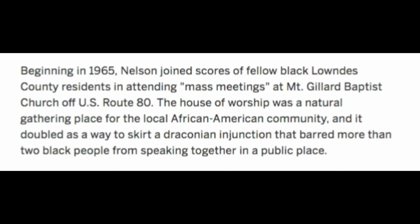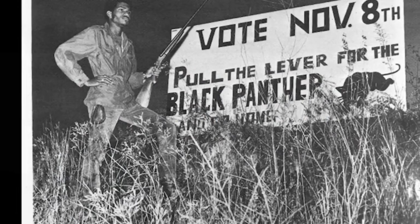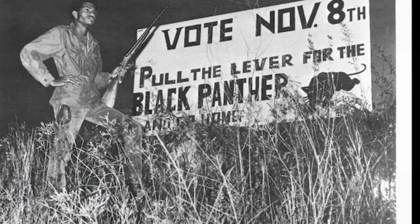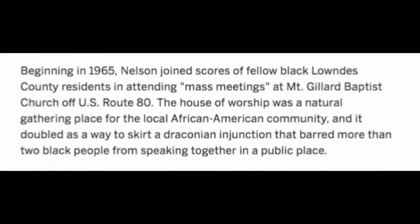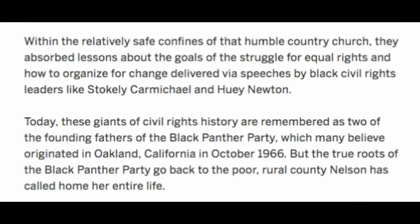So returning to the founding of the Black Panther Party in Alabama, it says here, beginning in 1965, Nelson joined scores of fellow Black Lowndes County residents in attending mass meetings at Mount Gillard Baptist Church off U.S. Route 80. The House of Worship was a natural gathering place for the local African-American community, and it doubled as a way to skirt a draconian injunction that barred more than two Black people from speaking together in a public place.